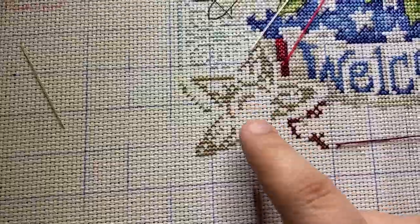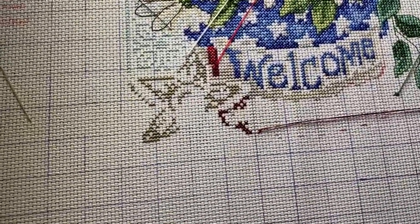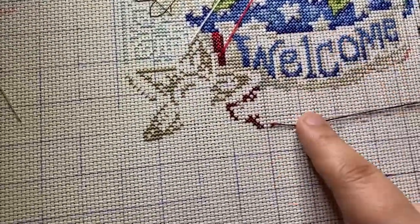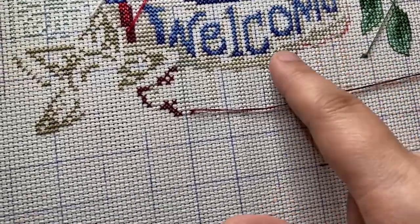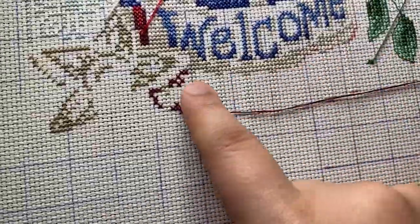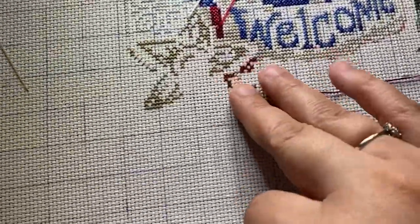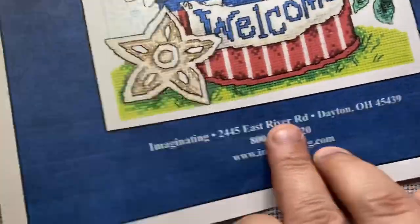I'm probably not gonna film again until it's all completed, just because a lot of this is gonna be white. This is all white. You can't even see all the white parts right here. I can barely see it here. So I might do an update right here because it's red. There's this dark red color and then this lighter, brighter red color at the bottom, plus some blue green.